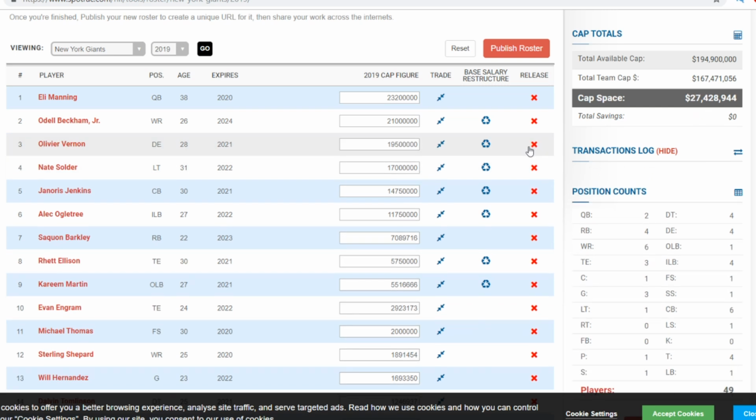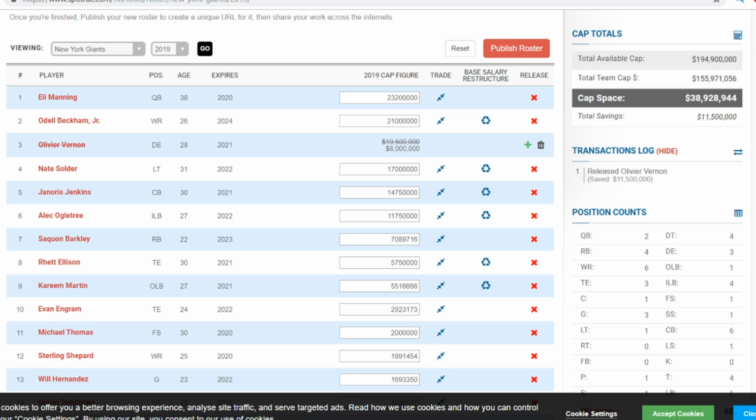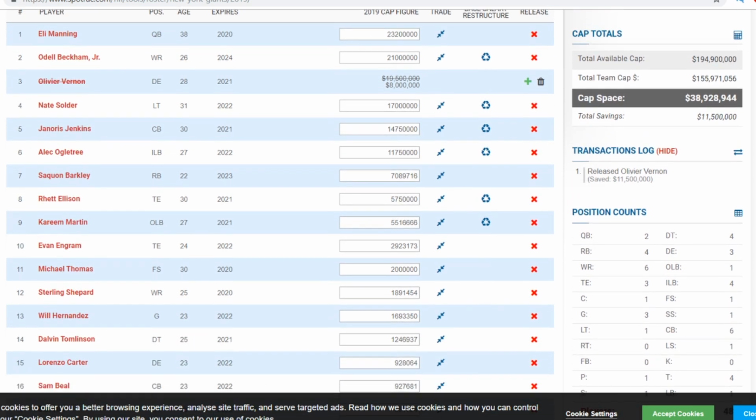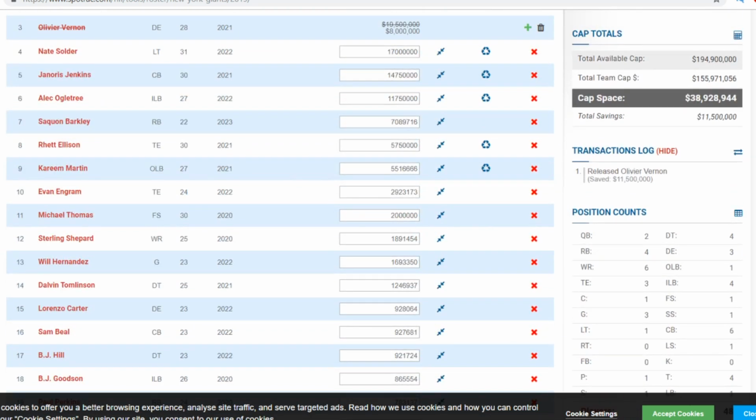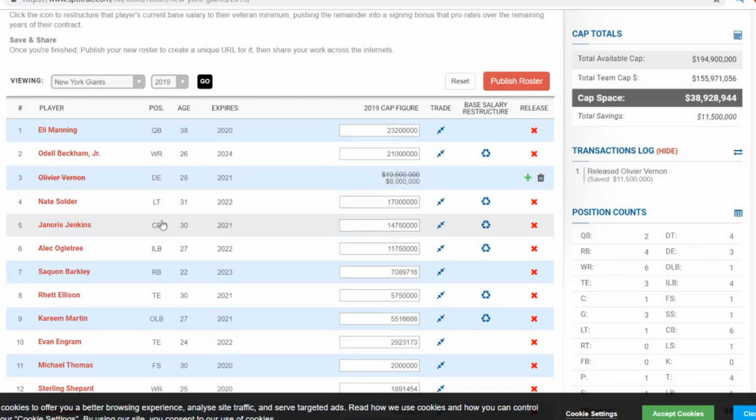That bumps it up. See, he was at 27. That bumps up to 38. To me, that's a no-brainer. I don't think he really fits. Don't really need him. I really like Lorenzo Carter. I think he's going to be great in the future here. I think he can play right now, too. I think he fits in at their outside linebacker spot, even though he's listed at D end. I disagree with that. So I think you can get rid of Vernon.